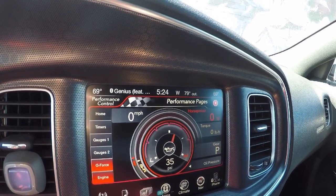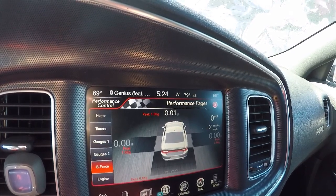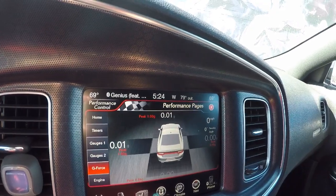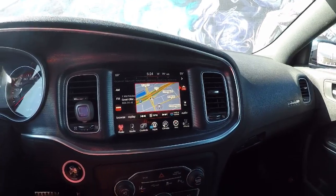Lastly, you do have a G-force meter, which of course, since we're not really moving right now, it's not going to show you anything, but trust me, it's still kind of cool. So all in all, not too bad, not too shabby.